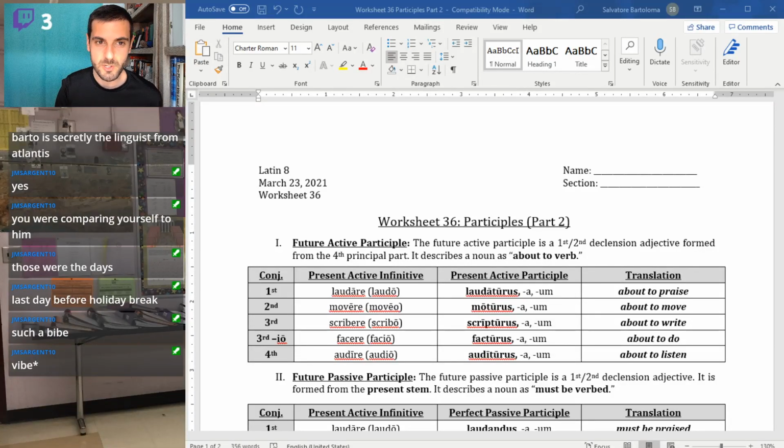Welcome to Worksheet 36. We're talking about participles today. This is the second half of our conversation. If you go back to the last couple of videos, and for those of you in person, the last couple of weeks, we were talking about present active. That's our ens, entis, the ing participle. And we did perfect passive, fourth principal part. That's your ed, describing something as thrown or eaten or a person that's been chased, a game that's been played, a work that's been finished.